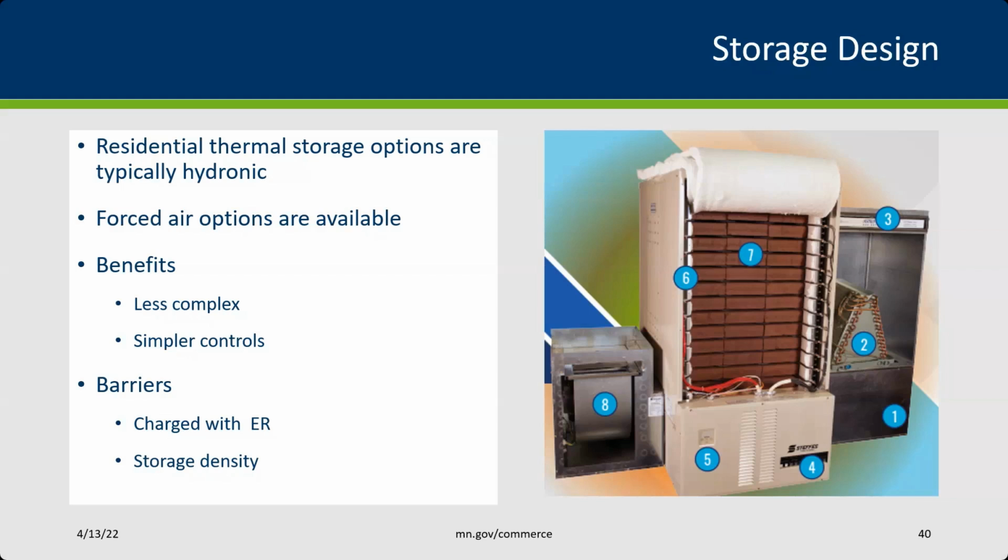in the cheap rate periods, typically overnight. Some of the real benefits of this system are that it allows charging of the storage when rates are cheaper overnight, if you have a time of use rate. And the system is pretty simple. There's not a lot of highly complex parts. It fits in with existing systems very well, and doesn't require any sort of distribution modifications. The biggest barrier here is that it is charged with electric resistance.